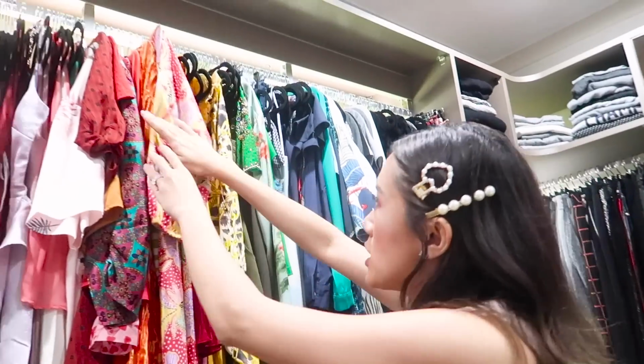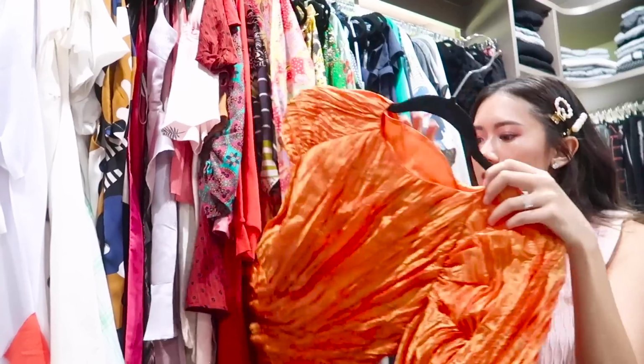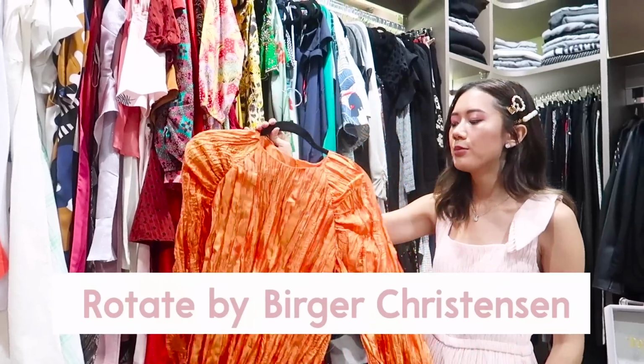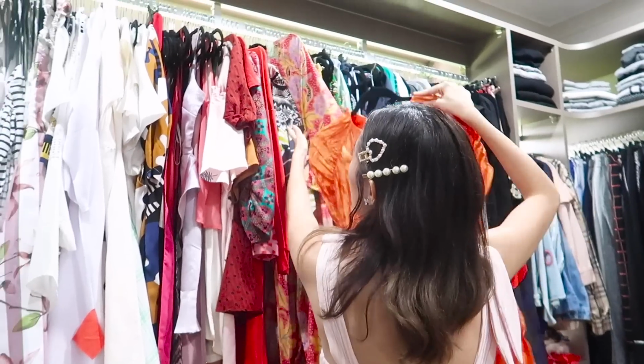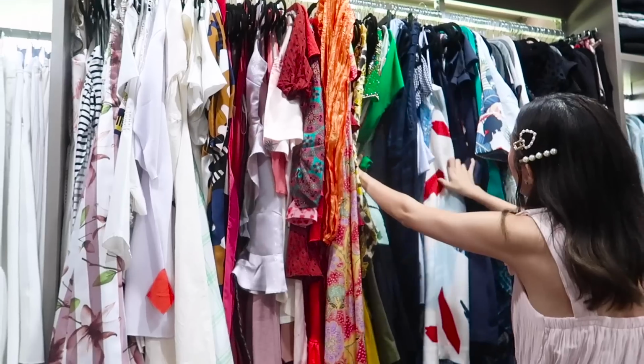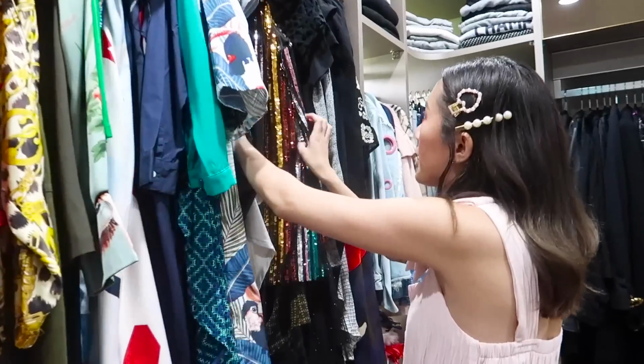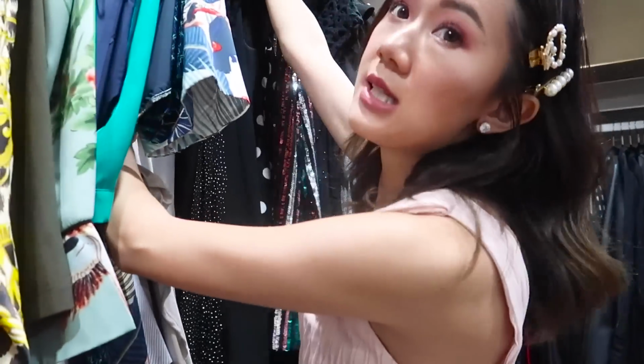I've got this new purchase also from a sale. It's a really cool like orange dress. It's by Rotate, so I got it from Net-a-Porter. I'm planning to wear it to whatever special event that I have. A lot of my beach dresses, mga Love Bonito. We've got here sparkly stuff also. You guys have probably seen me wear already.